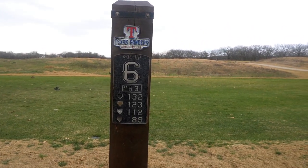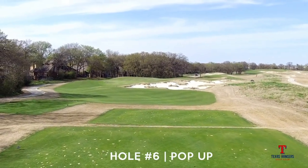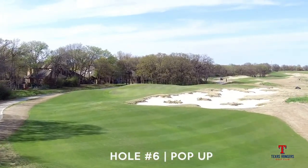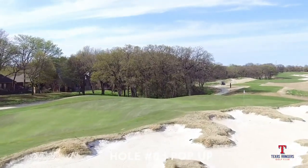Hole number six, nicknamed Pop Up, second par three. Playing 132 by the card, but the tee box is actually super forward. It's probably playing closer to 120 today. Wind is coming heavy left to right. I think we're gonna choke up on a pitching wedge to make sure we can get it all the way there.